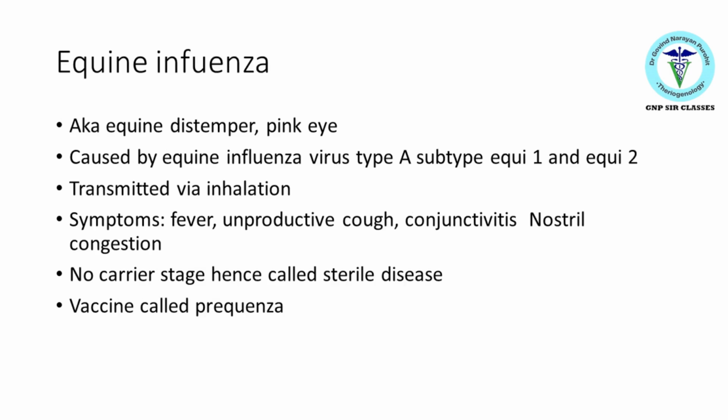Equine influenza, also known as equine distemper or pink eye, is caused by equine influenza virus type A subtypes Equa1 and Equa2. It is transmitted via inhalation. Symptoms include fever, unproductive cough, and nostril congestion. The vaccine is called Prequenza.